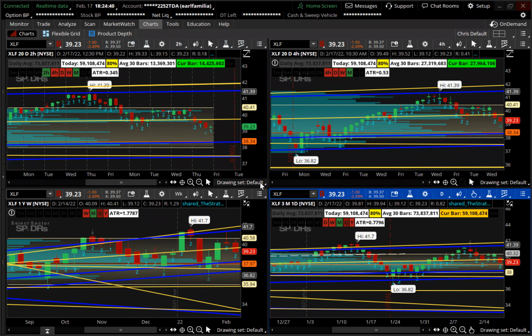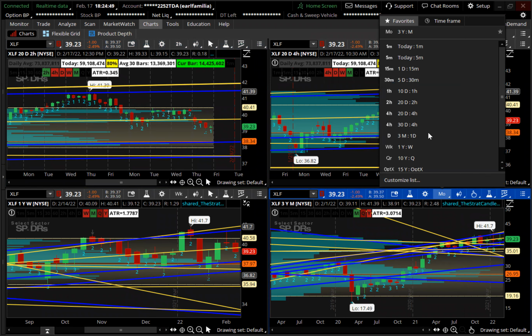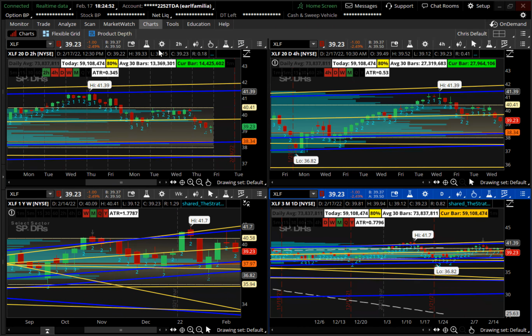What's interesting, though, is the month's still green. Not by much. Yeah, like 12 cents from going red on the month. So, yeah, keep your head on a swivel. So that's financials.